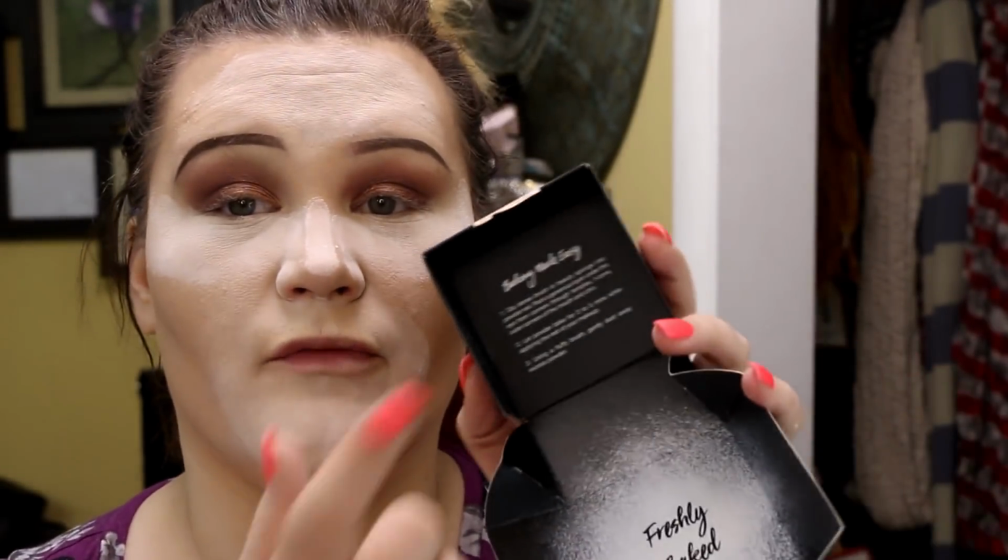And now that I have that removed, the other thing I want to mention is right here in the box that these powders come in. They do give you directions on the inner lid. It says, dip dense brush or beauty sponge into the powder, pack a generous amount under the eyes, through the temples, the T-zone, all that good stuff. Let the powder bake for 3 to 5 minutes while applying the rest of your makeup. Using a fluffy brush, gently dust away excess powder. So these are meant for baking.